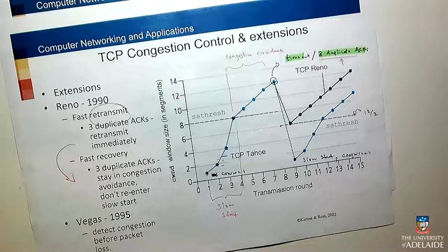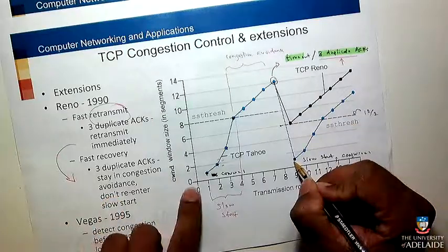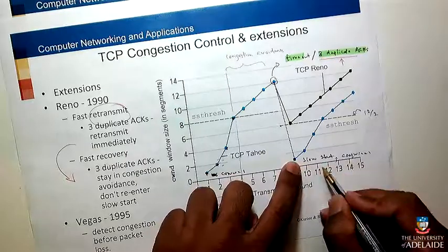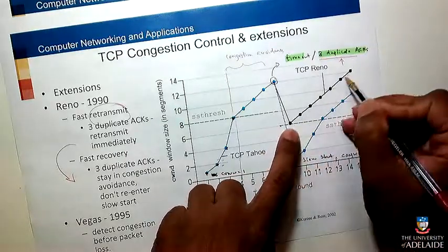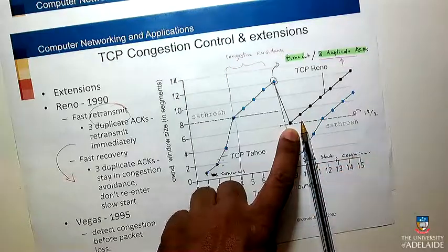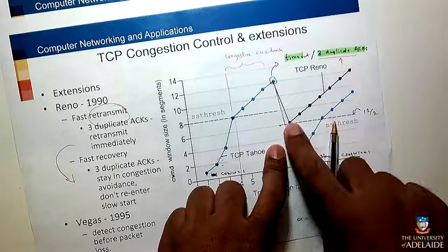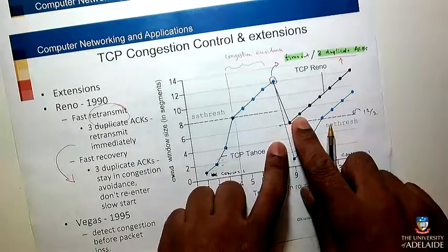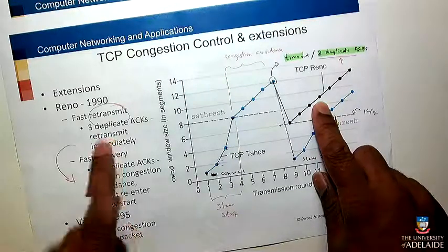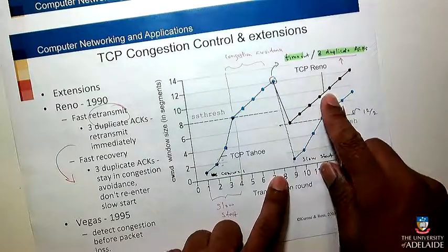So what that means is that instead of going into slow start, like what Tahoe did, falling down and setting the congestion window to 1, you actually just go to congestion avoidance mode. The reason being, I know that stuff is getting through the network, so I'm not going to take such a drastic action. Instead, I'm still going to continue to increase my congestion window linearly, and try to get this missing packet across, whatever is not getting through. So that's going to be the strategy.